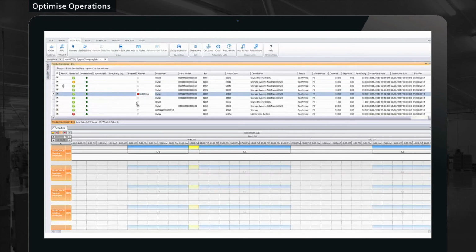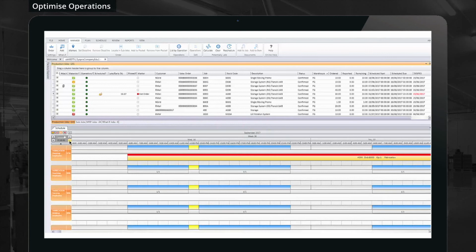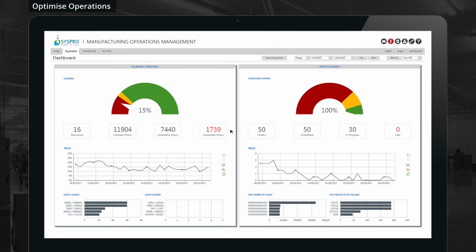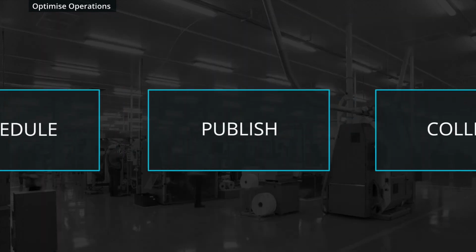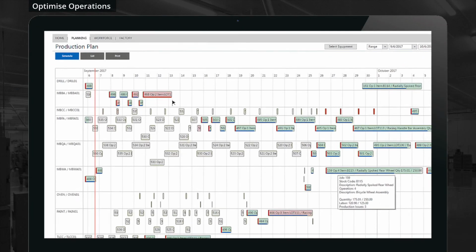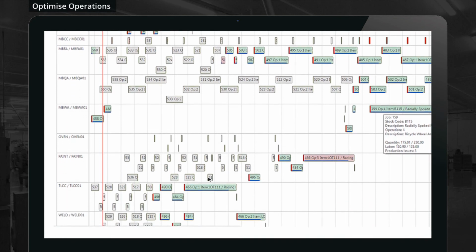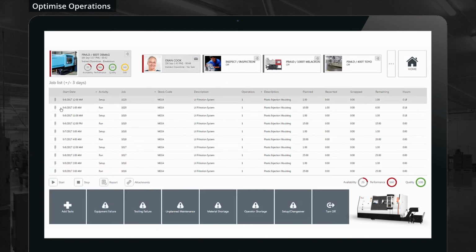Quickly and accurately schedule by dragging and dropping or auto-scheduling your orders and operations. Use the simple dashboards and views to understand your load and maximize order fulfillment. Publish schedules to the shop floor that can be viewed on any device from anywhere. Provide your workforce with simple-to-use work lists that help drive efficiency and adherence to plan.